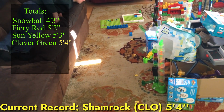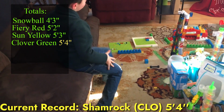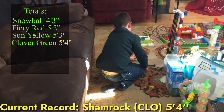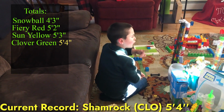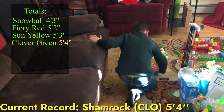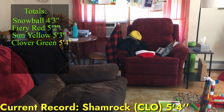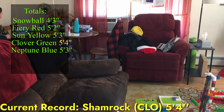Going down! I can't tell. Is that another record? That would be quite silly if it was, because that would be the second new record in a row. No, third, actually. Gonna move him along. No, it is not a record. 5 feet 3 inches. Very close for our fifth jumper.